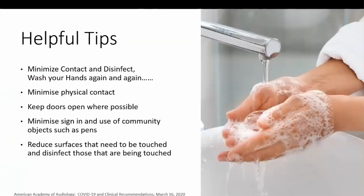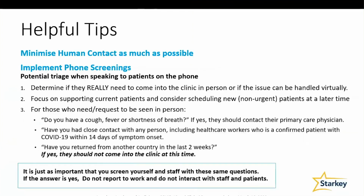So some helpful tips: minimize contact and disinfect and wash your hands again and again. Minimize physical contact. Keep doors open where possible so that people can come in and out without having to touch the door. Minimize any sign-ins and use of community objects such as pens, and reduce the surfaces that need to be touched, and make sure that you're disinfecting those surfaces that are being touched. Minimize human face-to-face contact as much as possible.